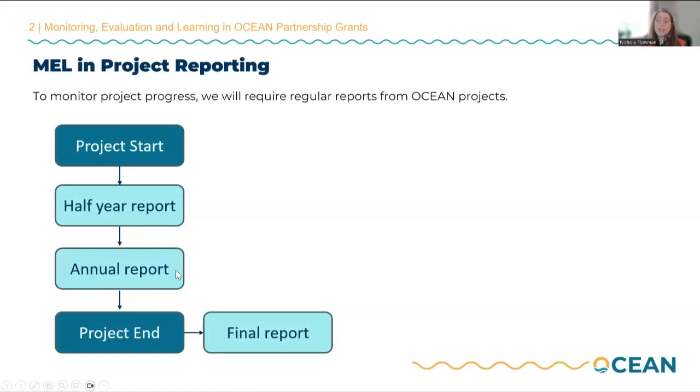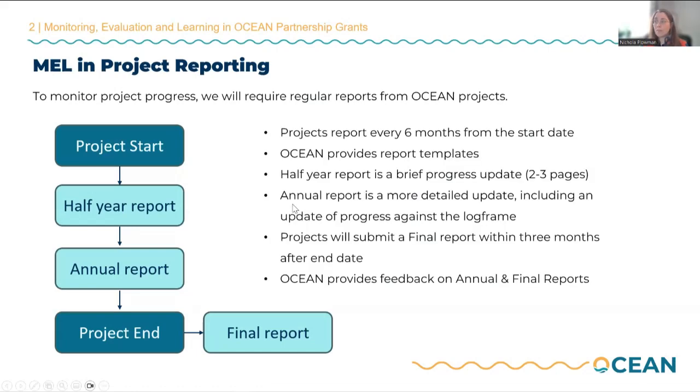So once you're awarded a grant, there will be certain reporting requirements that you will have. It's really important to emphasize here that the reporting that we're asking for is essentially to help you to monitor your projects, and we are designing our reporting so that it's not overly burdensome, and we're very open to receiving any feedback on any of the reporting templates that we set out. So it's simply that we'll be asking for projects to report every 6 months from the start date of their project. Ocean will provide the report templates on a regular basis, so these will be updated, and we will adapt them based on any feedback that we get from you.